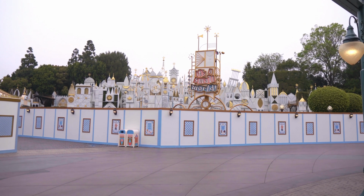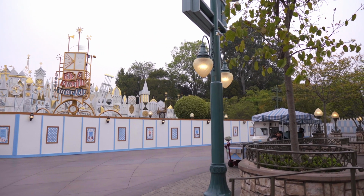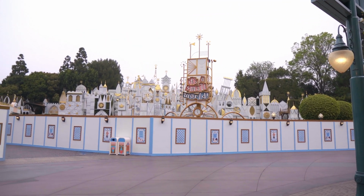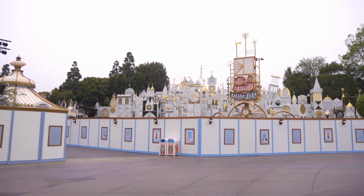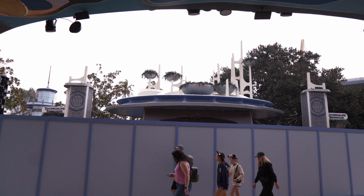But right now, this is the current state of, oh, now there's more drilling over there. So yeah, lots of active work going on all over the place. You love to see Disney touch up these different attractions. Here's some random construction right here.